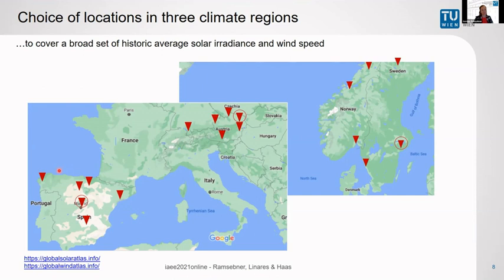And then in Austria, we also see the distribution across the country from west to east. And there in the middle, there are lots of mountains. So we tried to skip that because these would be rather cold locations and they wouldn't have much to analyze for the cooling needs. And here you see Northern Europe, in which we included Norway and Sweden.